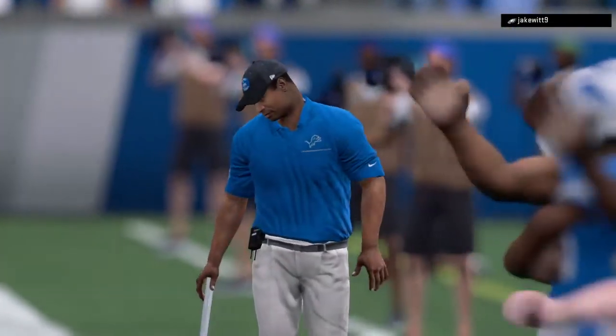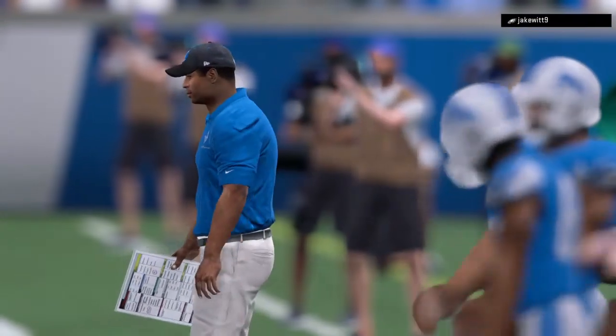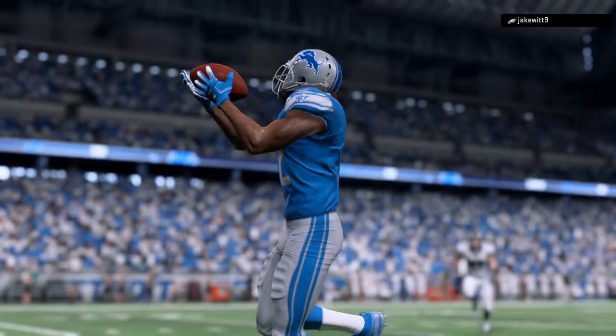So fly, Eagles, fly. It's a victory for Philadelphia. And I think they might have something in this young rookie quarterback because he certainly looked the part.